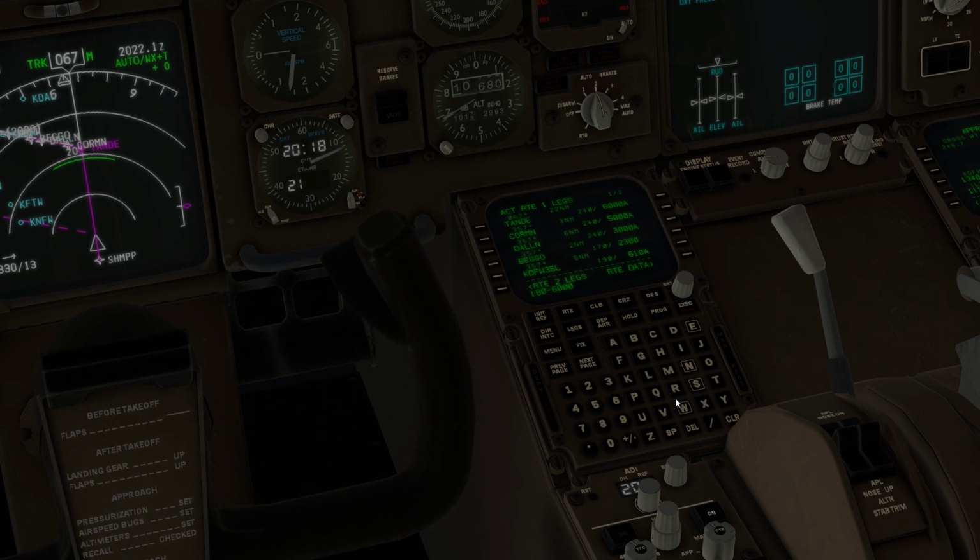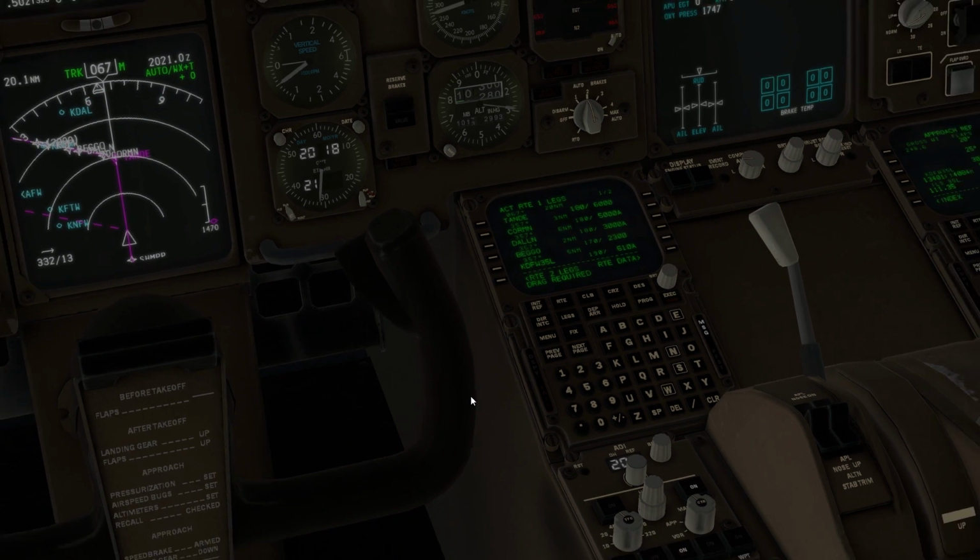Oh, I didn't like that. It was a plus. It was a minus instead of the dash. So let's delete that. Let's try 180 knots at 6,000 feet. See if it likes that. There we go. 180 looks much better, and it's slowing the airplane down now.